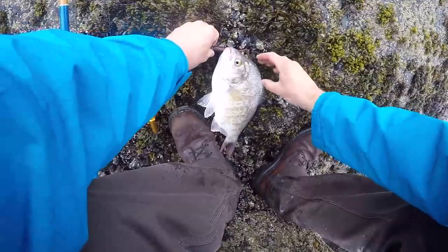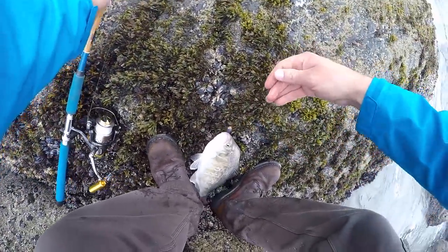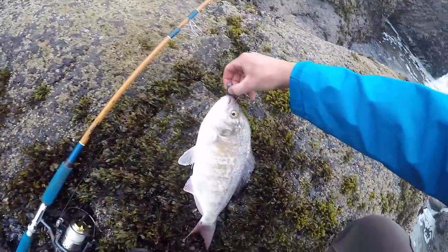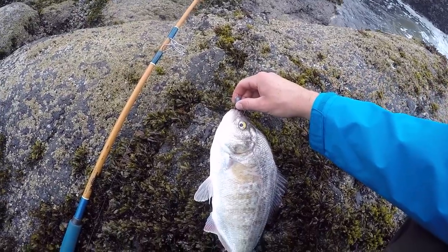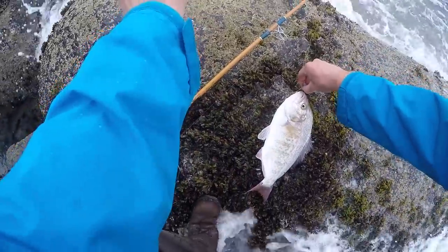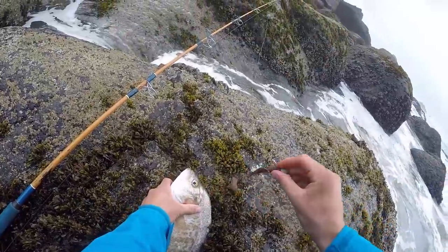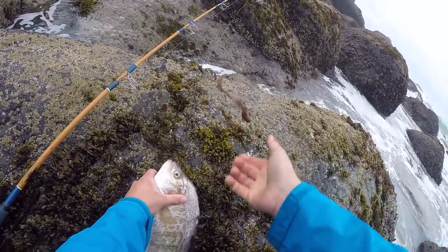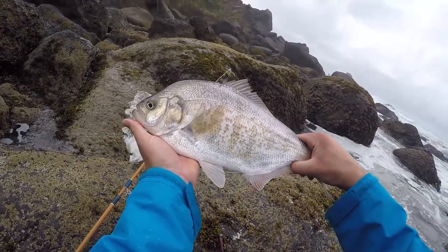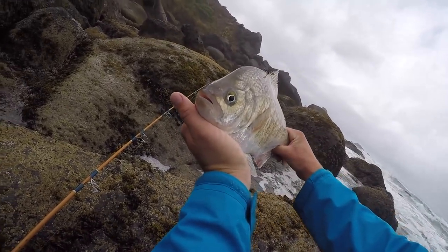Wow. That is fantastic. I was not expecting that. That is cool. On that grub right there. Look at that beautiful fish. That is way cool. Looks kind of like a little piranha or something to me.